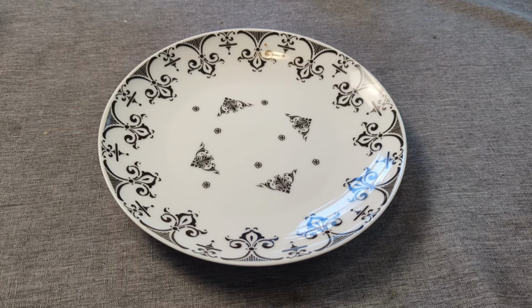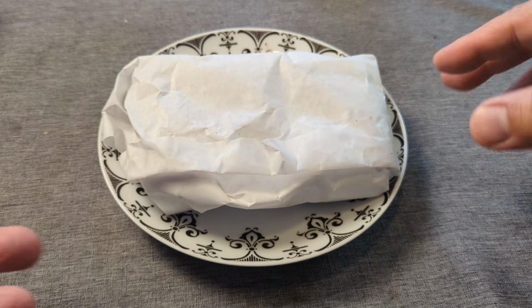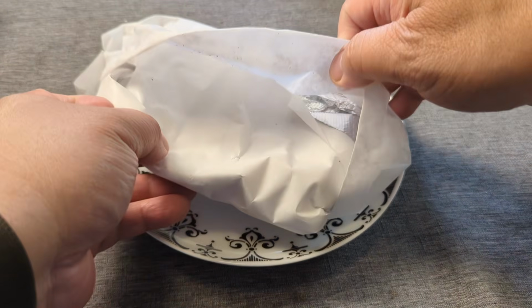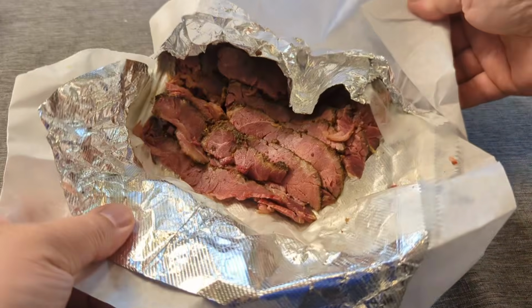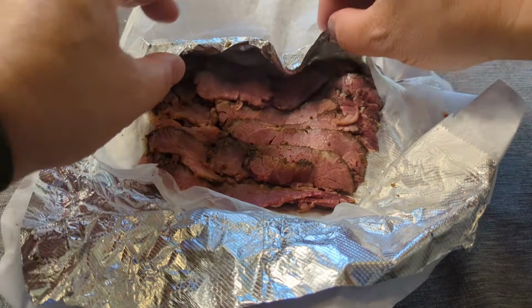Okay, next, let's open up the bag and check out what they have inside. When I bought the pastrami, they wrapped it up into this white paper. This is very traditional. Whenever you order sliced meats in New York City, you always get it wrapped up in this white paper, or sometimes meat paper. Let's take a look here. They sliced it up in thin slices, wrapped in foil, and another piece of paper.